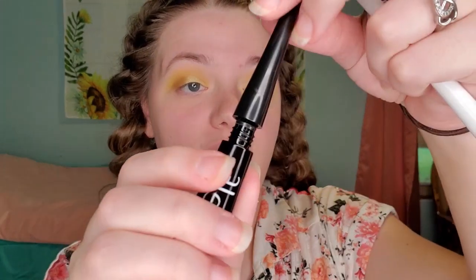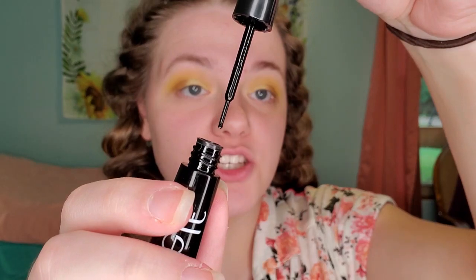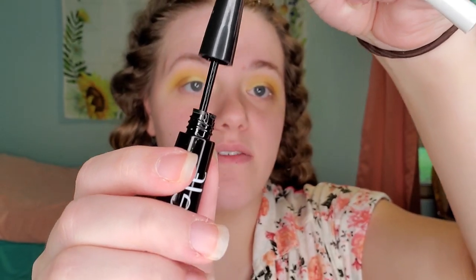And then this is the e.l.f. in Jet Black. This is the liquid eyeliner, but it just looks like that. But I think I will have the easiest time today with the eyeliner pen. So this is the one that I'm going to use. Okay, so I'm going to attempt to use this eyeliner pen. This is in the shade just black.